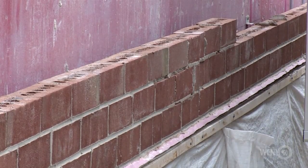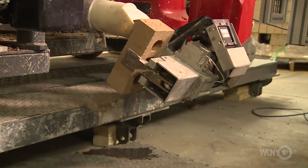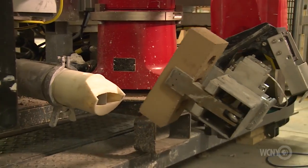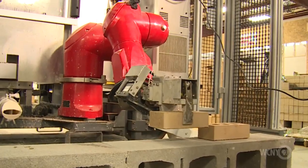I think that the transition that we'll see over the coming years as technology evolves, as it advances, you will see a little bit less interaction with the system. The system will get smarter. It'll build its own intelligence. There'll be other robots and other processes that help feed the system easier and faster so that you don't have to be placing every brick on the system.